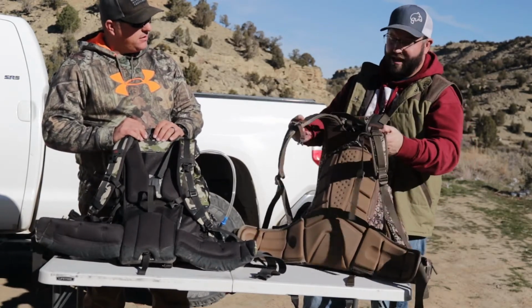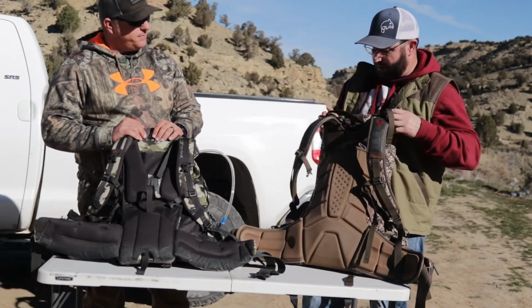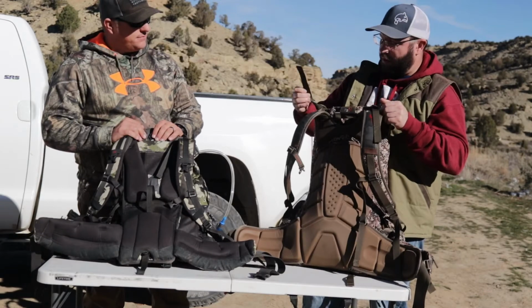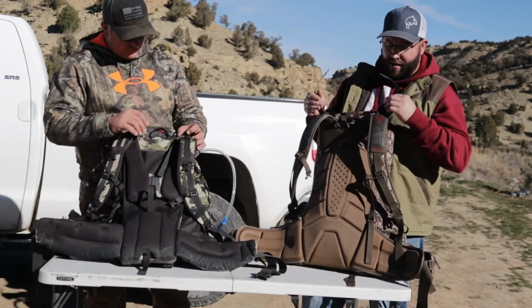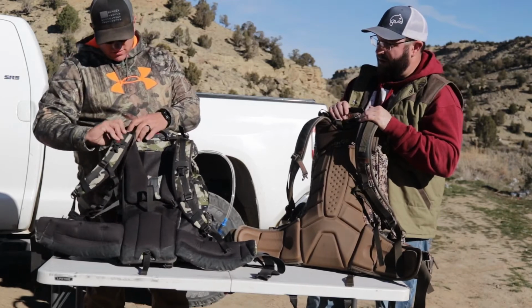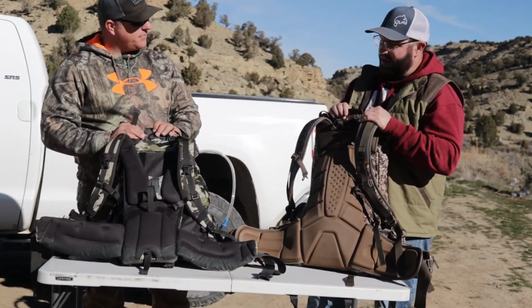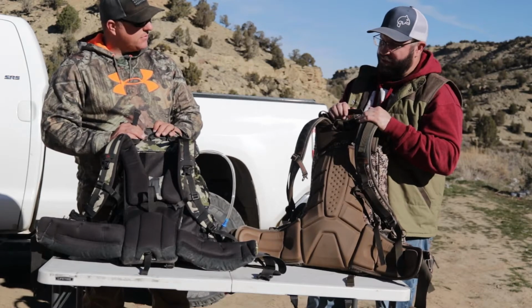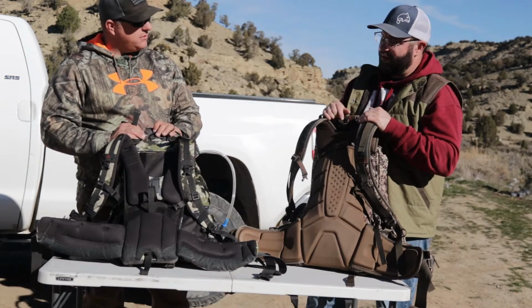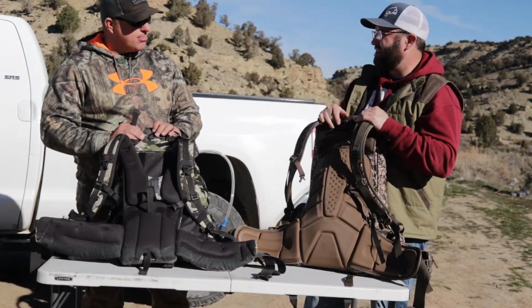The only adjustments I have are the strap adjustments on how thick I am in the chest area, and I can pull my pack tighter to my back. But as far as trying to make it set for my shoulders and my hips, I don't have that adjustment. But I haven't really had any reason to need it. I haven't noticed it too much.